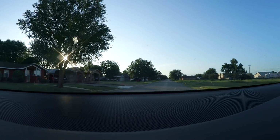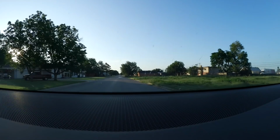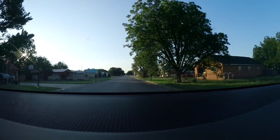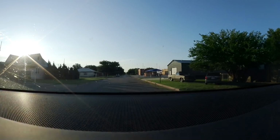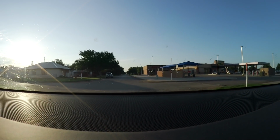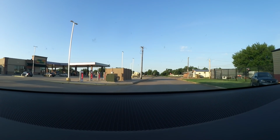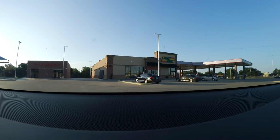That's how a little town in Texas looks like. In 500 feet, turn right onto 14th Street Northwest. Look at the navigation on the right side. It doesn't show up on the big screen. Now turn right onto 14th Street Northwest. Here, there you go. Let's see how many are here. 1, 2, 3, 4. Now your destination is on the right. More even.